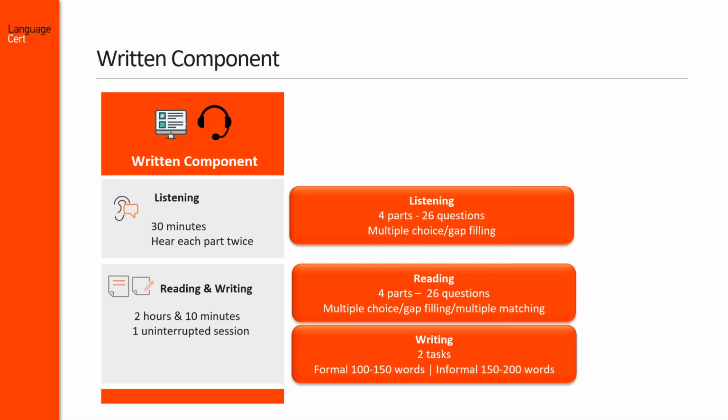So, first of all, here is some information about the written component. If you look on the left and at the box with listening information in it, just to let you know that listening takes 30 minutes and you hear each part twice. If you look on the right-hand side now in the red box with the title listening, we have 4 parts for listening and 26 questions for you to answer. And they can be multiple choice, they can be gap filling.